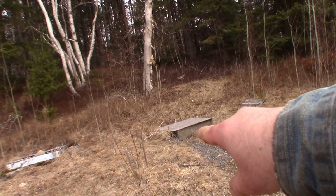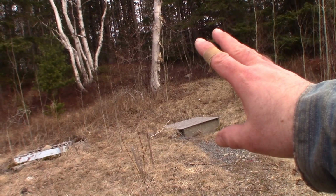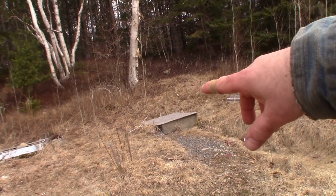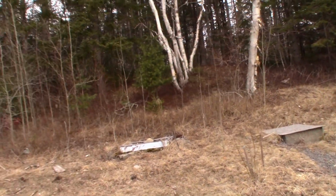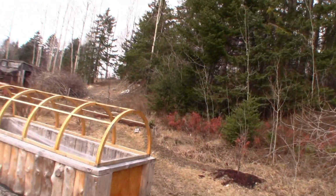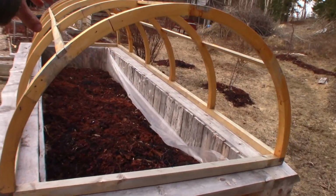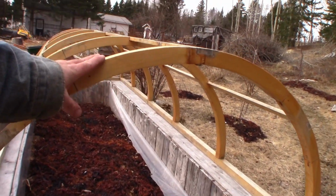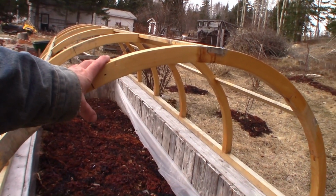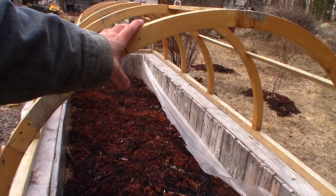There's my well. I should say, make a proper well house on that this year. This is going to be another protected area. I had potatoes in here last year, but over this frame I'm going to put plastic, and the Early Canada Improved watermelon I think I'm going to put in here, along with some peppers.